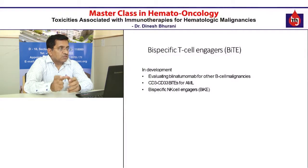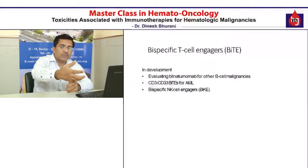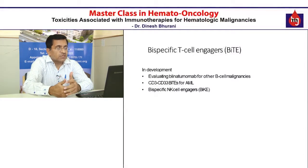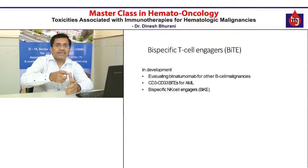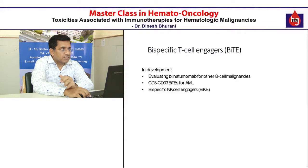Blinatumomab has been tried not only in leukemia, but also in lymphomas, mainly diffuse large B cell lymphomas. CD3 and CD33 BiTEs are being developed for use in acute myeloid leukemia. There are also NK cell engagers: instead of BiTEs we have BiKEs, engaging NK cells close to the tumor cells. They are in development.